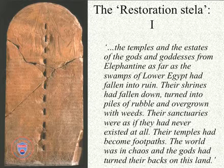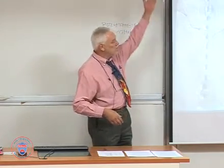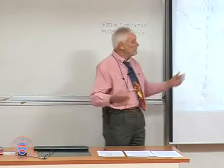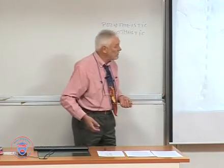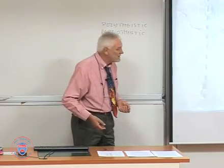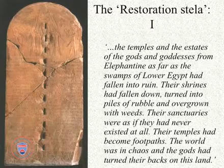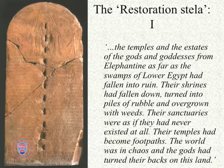What the restoration stela points out to us, which nobody had known before, was that Akhenaten's new religion, after being introduced, had basically brought calamity to the people of Egypt. "The temples and the estates of the gods and the goddesses have fallen to ruin. The shrines have fallen down. Everything's a pile of rubble. The temples look as if they never existed at all. The temples have become footpaths. The world was in chaos, and the gods turned their backs on this land."